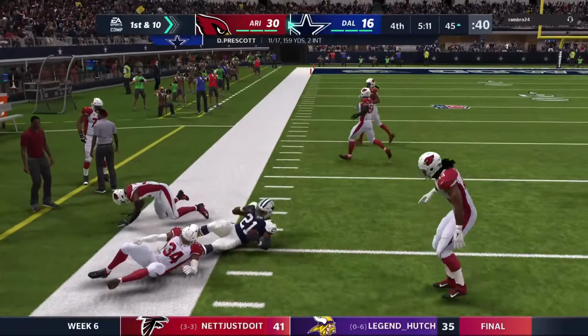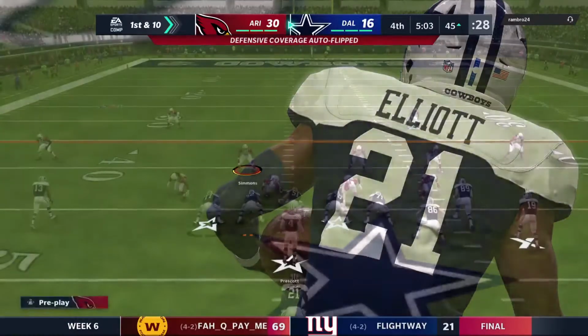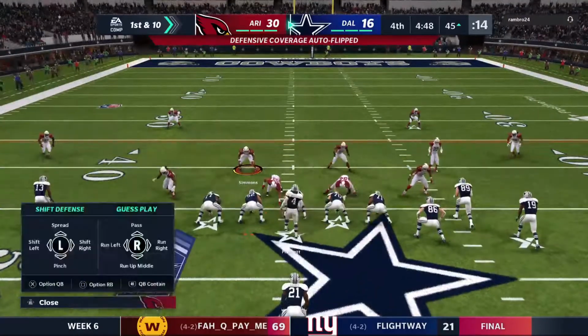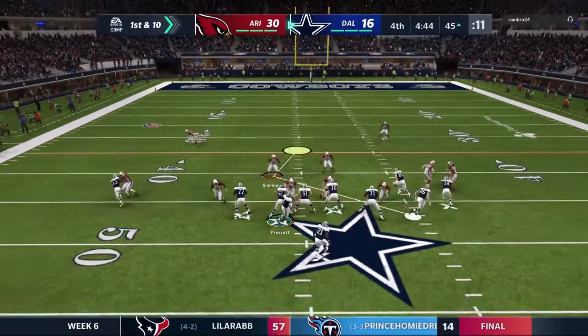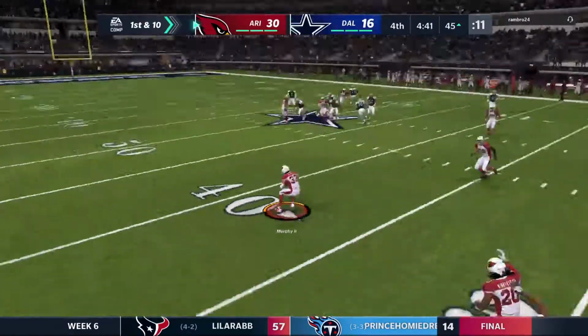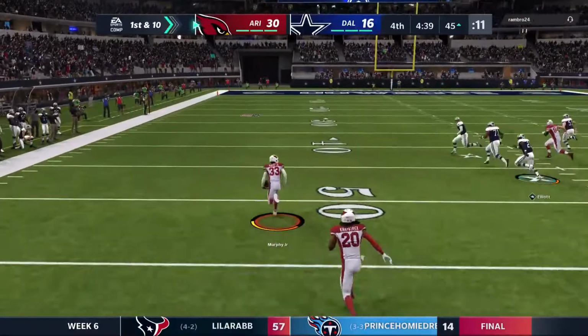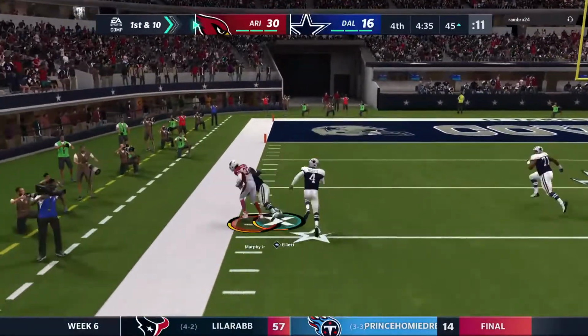And out of bounds on the other side of midfield at the 45. Give him 30 yards there. So the big play moves him all the way across midfield. It's 1st and 10 from the 45. Throwing. Prescott. And Prescott, his 3rd interception. Picked off by Byron Murphy. The 20.